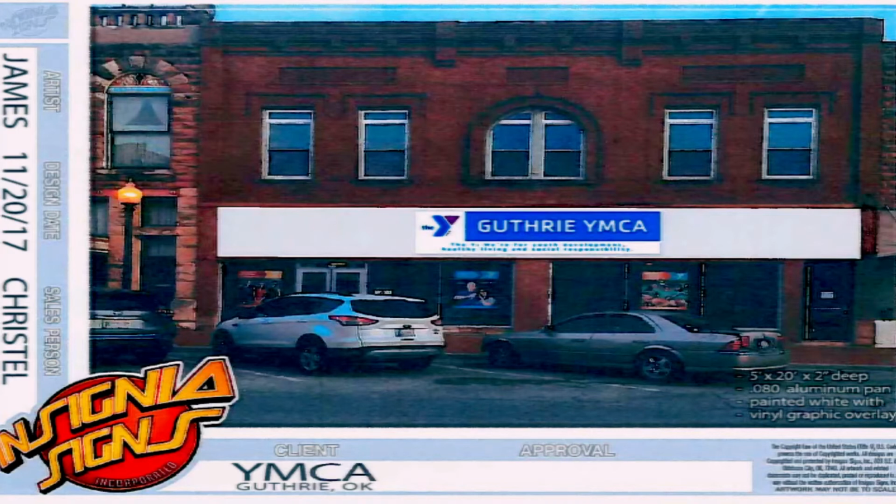Okay, well then, I will entertain a motion to do that with the sign. But before we do that, just to make sure, underneath the Guthrie YMCA, that's all going to be red. The whole background is now going to be brick red. That's just their plan, but I think we haven't decided on that. Sign only right now. Right, sign only right now.